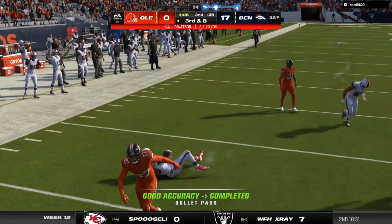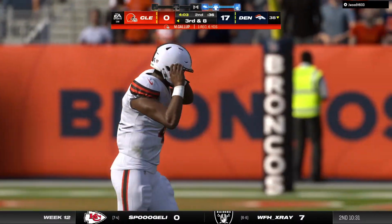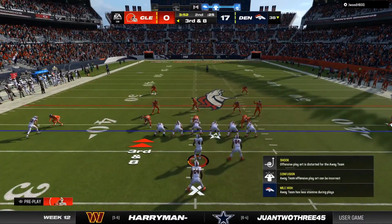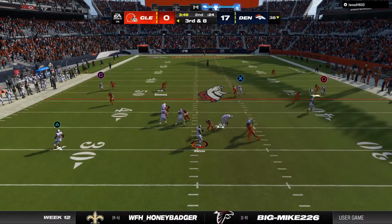Got an open man. It's Michael Gallup. Call it a gain of 6 on the play. And 3rd and 8 now. They'll be in search of 8 yards here as they hope to convert the first down. From the gun on 3rd, Watson.